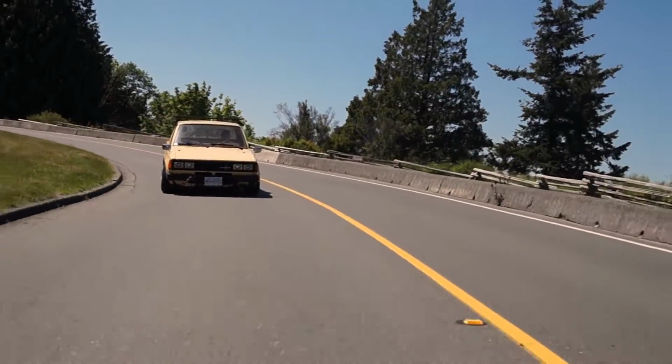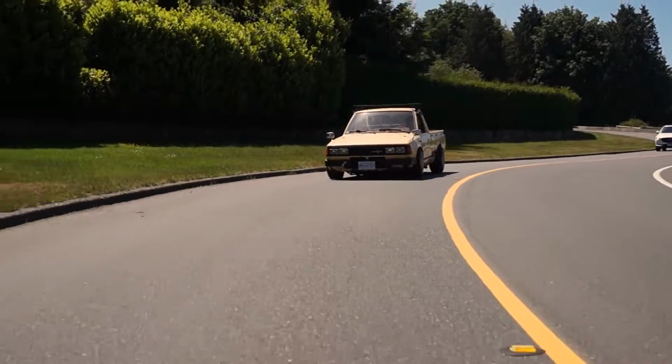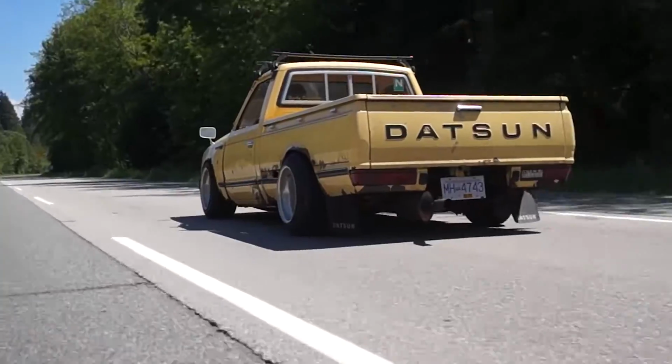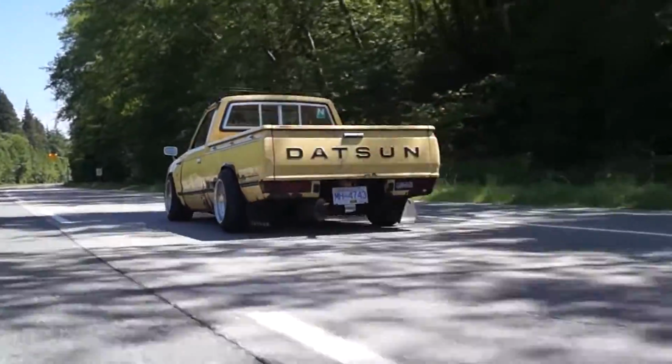There's nothing quite like a JDM mini truck. This is one of a kind, and it's so unique. That's why we love it. I'm not even a truck guy. I usually pay no attention to trucks at all. But this thing, the first thing I saw just grabbed my attention so much. I was like, damn, all the lines and everything, how far down it's slammed, the mud flaps in the back.